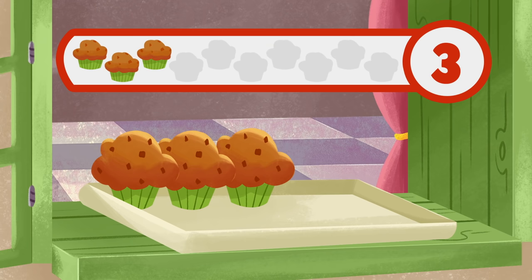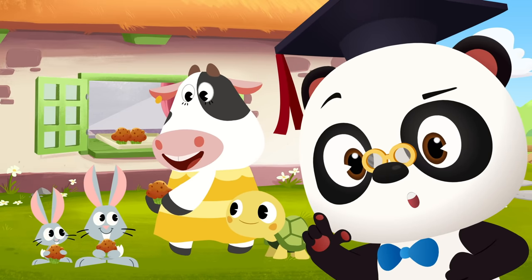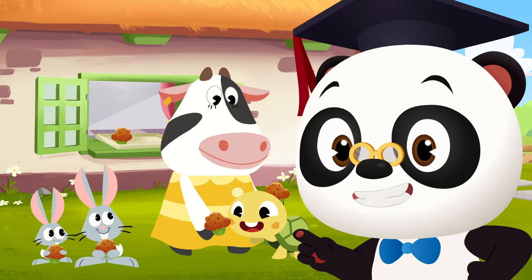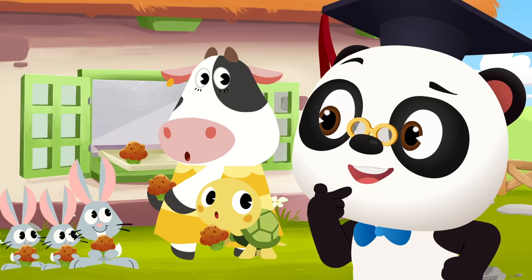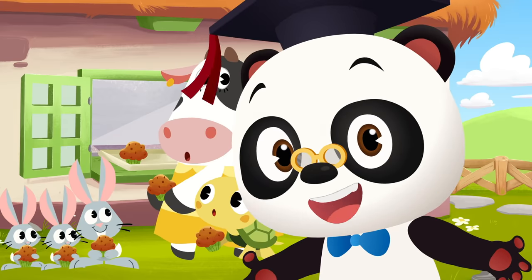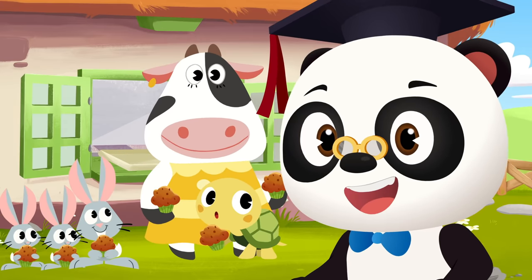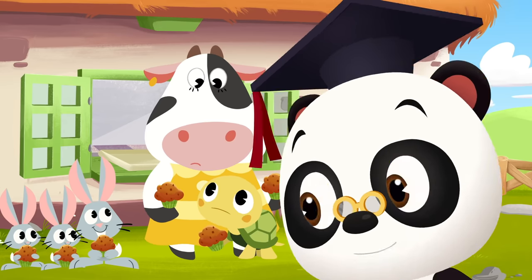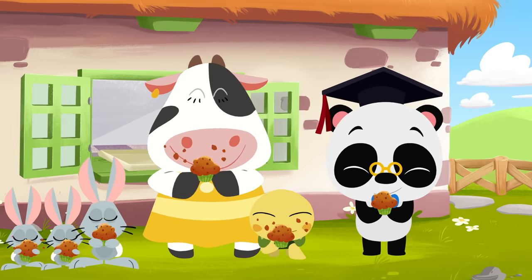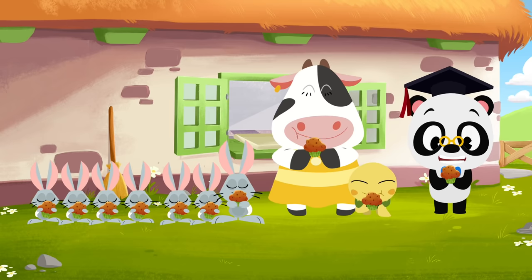Now we have 3 cupcakes left. That's 1 for you, Moo, and 1 for you, Toto. That leaves 1 more cupcake. Oh, I guess we have 1 too many. Oh, I get it. The last cupcake is for me. Oh, thanks, Moo. Oh, these are delicious.